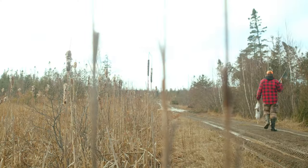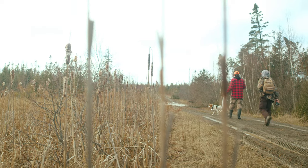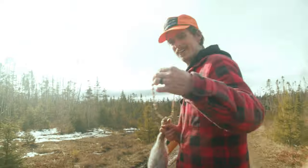Yeah, we're not that far. We're only about 20 minutes from there. Maybe even closer. Yeah. Because we can get right on the highway quick.